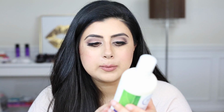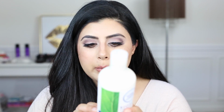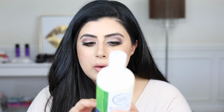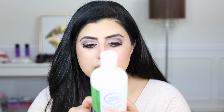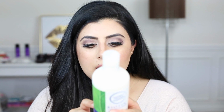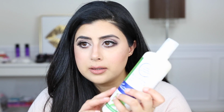The great thing about this is that it has biotin, vitamin B5, peppermint oil, organic aloe vera gel, and organic essential oil. It just has really good stuff in it to strengthen your hair, so this causes less hair loss and hair breakage.